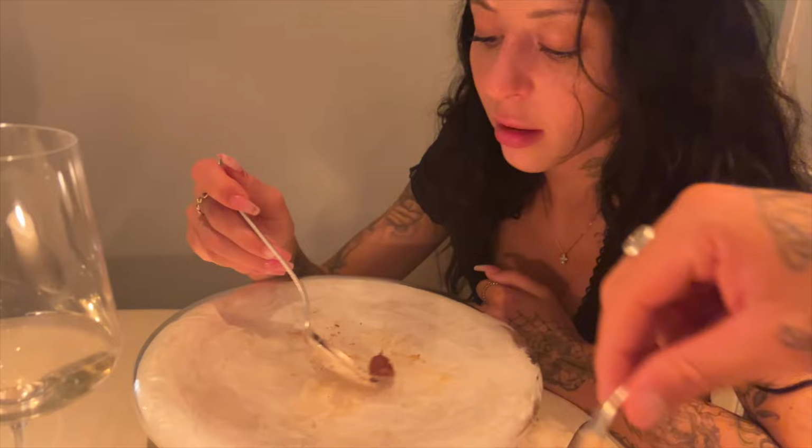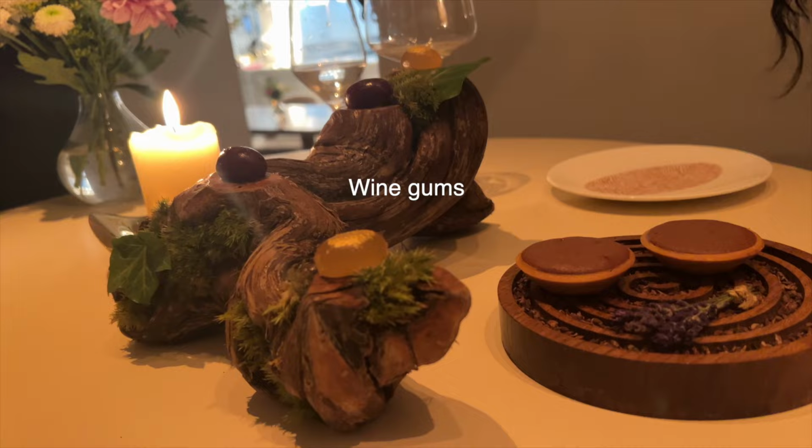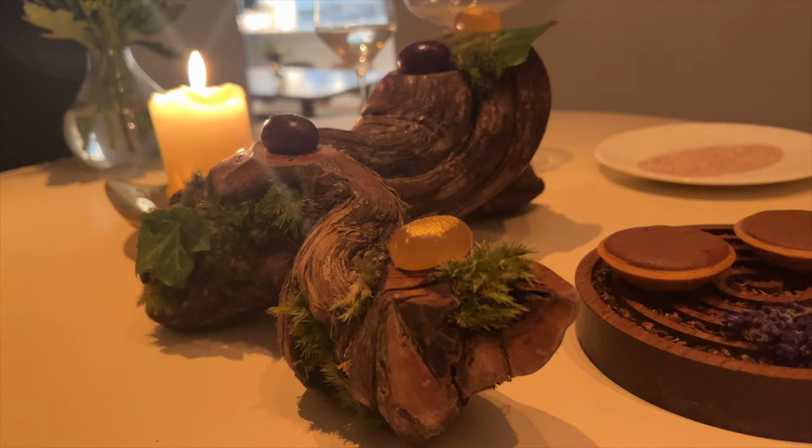So we now have our last few little chocolates and treats for you, starting with the freshly baked warm chocolate tarts of lavender, and then on the vines are our version of wine gums that we do truly make from wine. So for the gold, we use Sauternes sweet wine from Bordeaux, and then for the red, we use Banyuls fortified red wine from the south of France. Thank you.